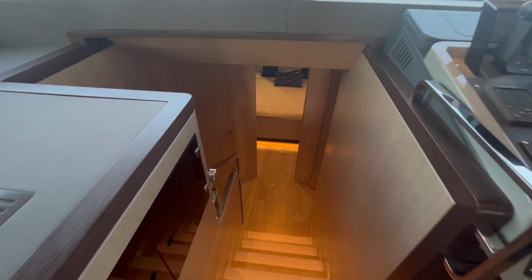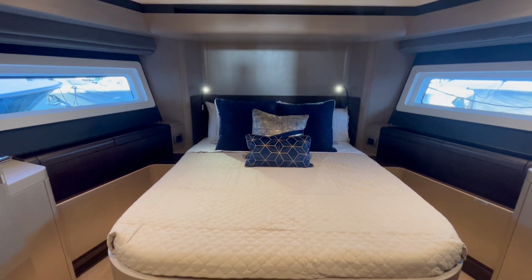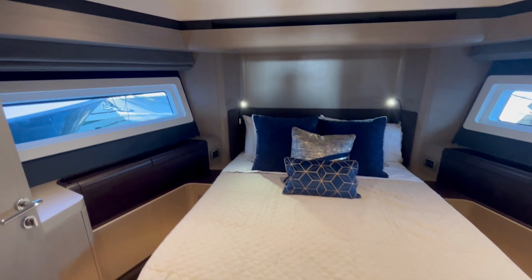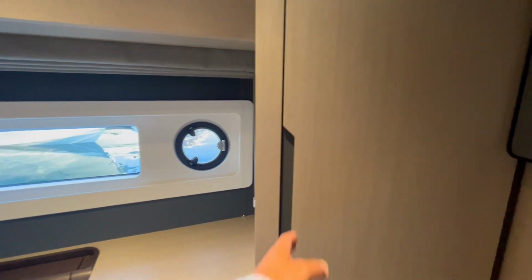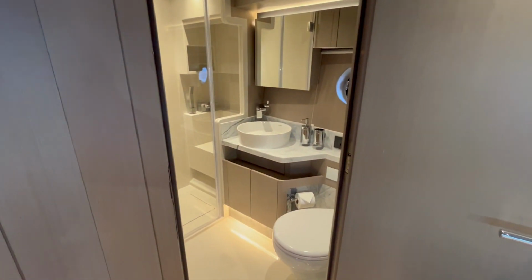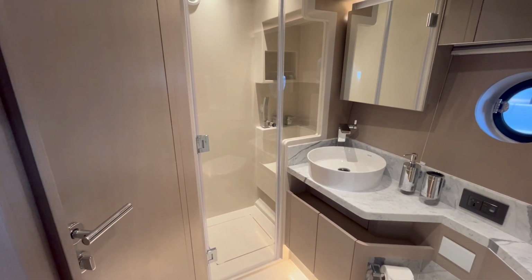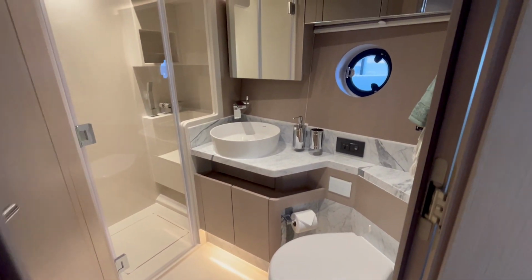Check out these accommodations. Straight ahead, you've got a VIP. Centerline queen, walk around on both sides, really easy to get in and out of bed, easy to make the bed. Hull windows giving you a ton of light, opening port lights, massive closets, lockers, hanging lockers, and then access right through the VIP. You get into the guest head, day head, which has a beautiful stall shower, everything you would expect on a boat of this size and luxury.